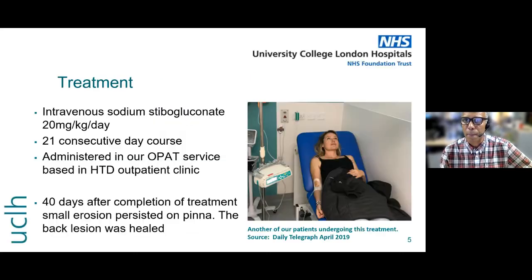Can I have the next slide, please, Adam? So he was diagnosed with cutaneous leishmaniasis secondary to Viannia, and so he was treated with intravenous sodium stibogluconate 20 milligrams per kilogram on a daily basis for 21 consecutive days. And just to point out, Anna highlighted that sodium stibogluconate is no longer available in the UK because GlaxoSmithKline stopped making it. However, it is still available in India, where it is manufactured, and so you can get it in many other parts of the world, but not in the UK.